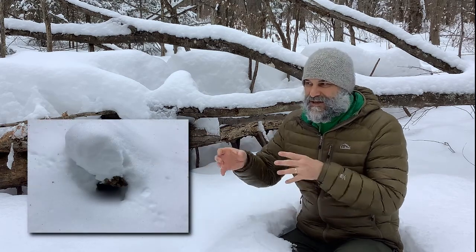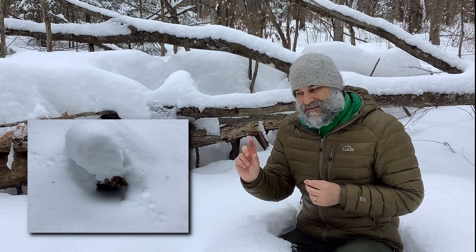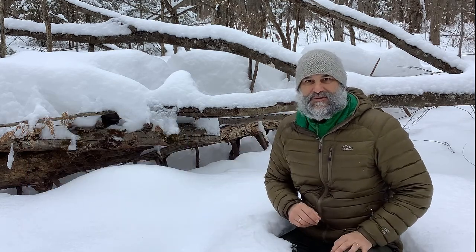Other places that melt out are at the bases of trees, and they actively keep some tunnels open just for air vents and entrances to their homes too.